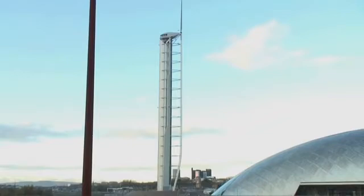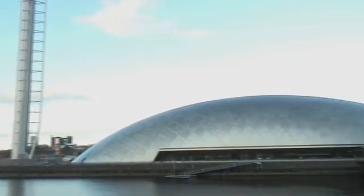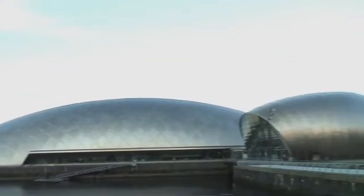So we've ended up with a collection or selection of buildings along the riverside, and if you look at Glasgow Harbour, something again quite different a bit further down the Clyde. And I suppose it will take time to slowly fill all the gaps, and we'll eventually create something that's a bit more homogeneous.